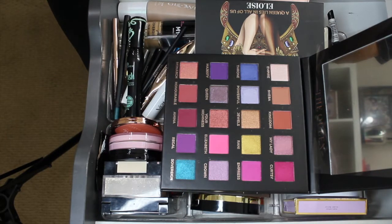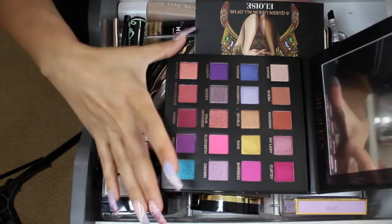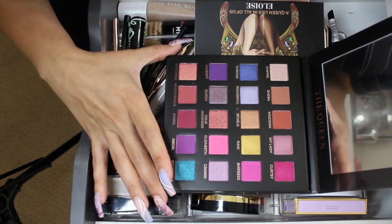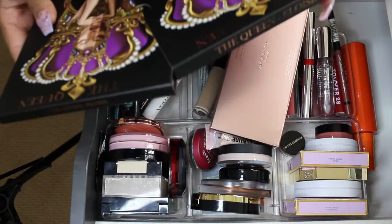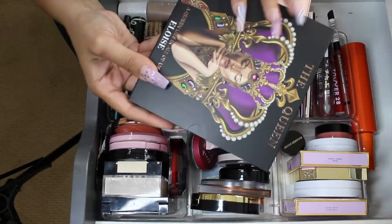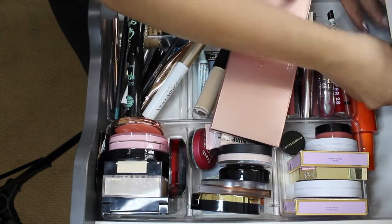So with palettes like this, I don't have many colorful palettes, but with palettes like this, I feel like, okay, I have to be in the mindset of being somewhat creative. Otherwise, I end up doing just neutrals. So there's this one. I'm really happy to have it. Again, I don't have many colorful palettes, so this one's pretty nice to have.